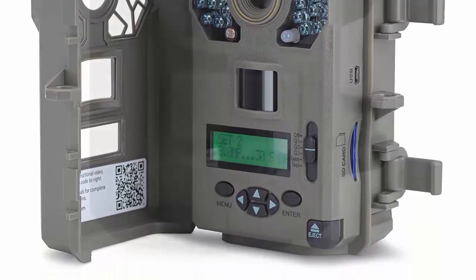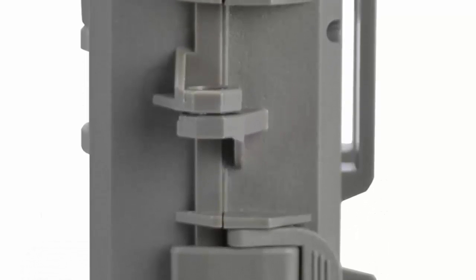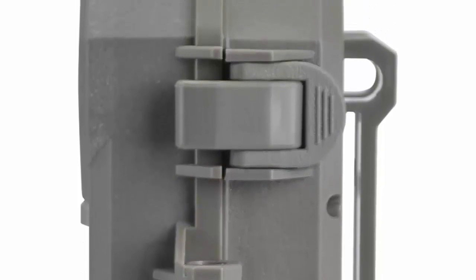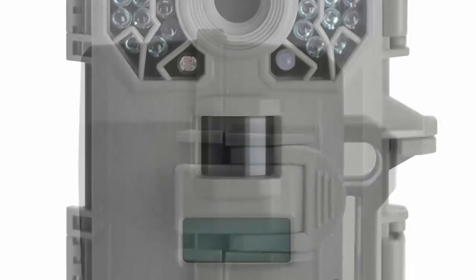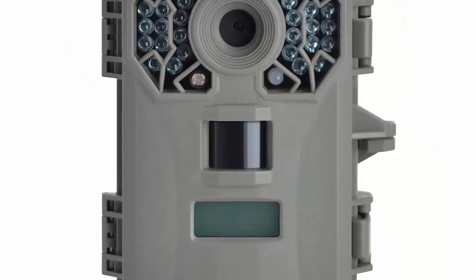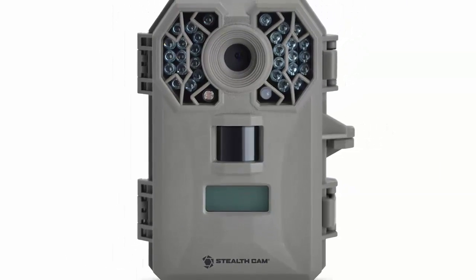The daytime image quality is solid, and the night photos can be very clear and in focus thanks to the 30 IR low glow emitters. The G30 has a very quick trigger time of half a second and an excellent detection range approaching 80 feet. It should be said that although the trigger is fast, the recovery time to take the next shot has been known to lag longer than some hunters prefer.